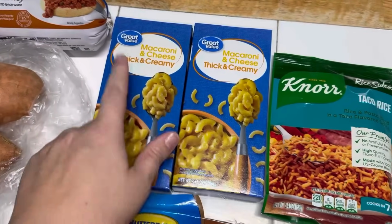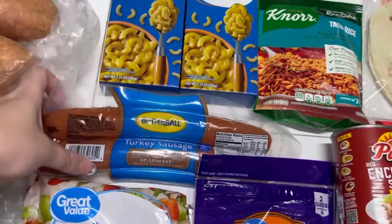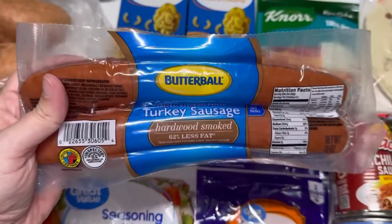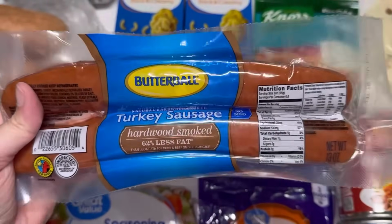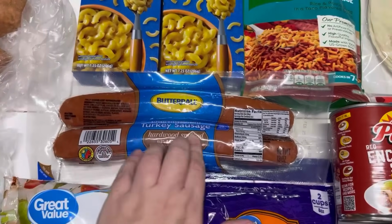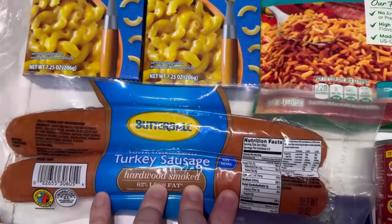We got 2 boxes of macaroni and cheese, the thick and creamy, 58 cents a piece. I was going to get 2 packets of the John Morrell smoked sausage. They were 7 ounces a piece and $1.34 each, which they would have been about 30-ish cents cheaper than this, but they only had 1, and I needed more than just 7 ounces of smoked sausage. So this was the next best thing.